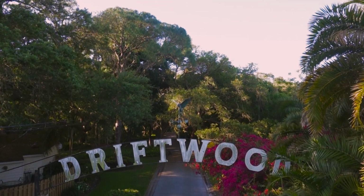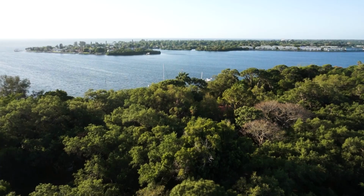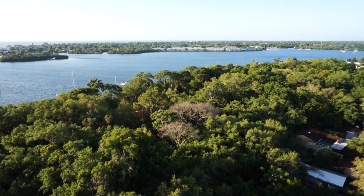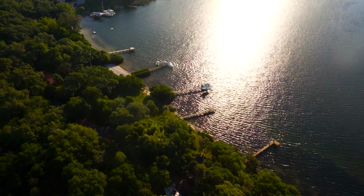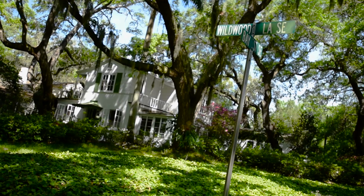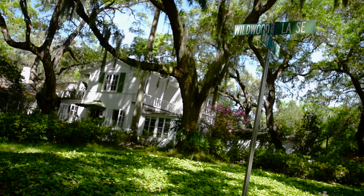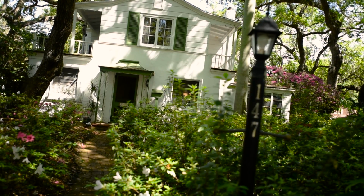I would say what sets it apart is sort of the fact that it's a secret. It's sort of like this little, I call it like a tucked away fairyland. Driftwood has been the site of continuous settlement since the Tocobaga Indians. I think a lot of people refer to it as the enchanted forest.